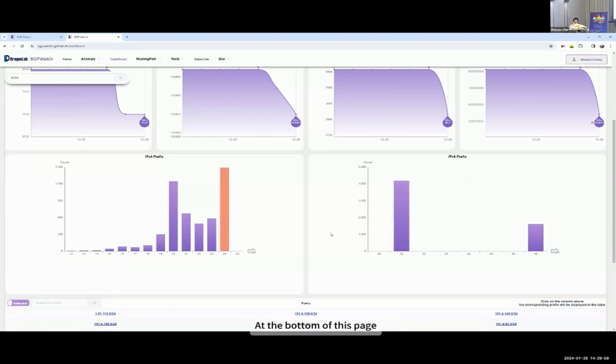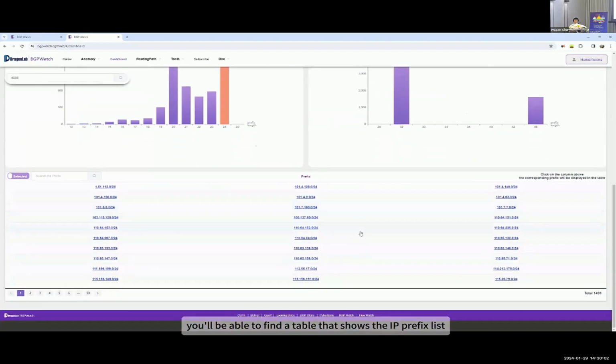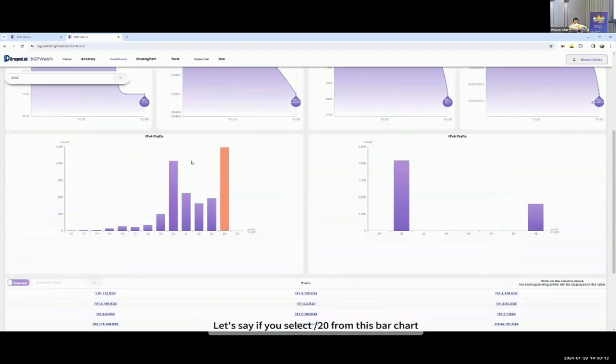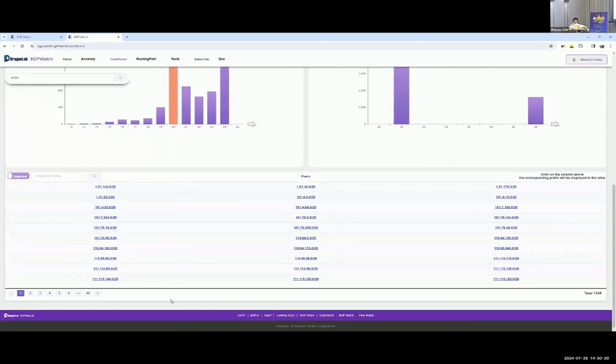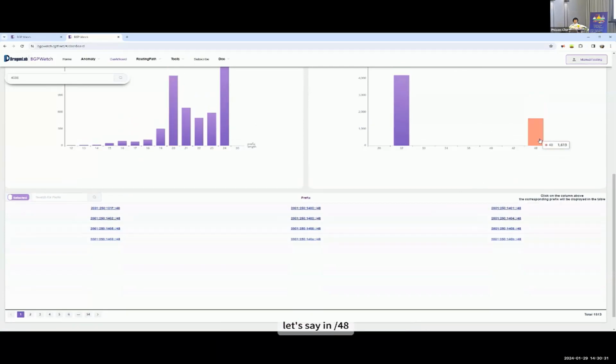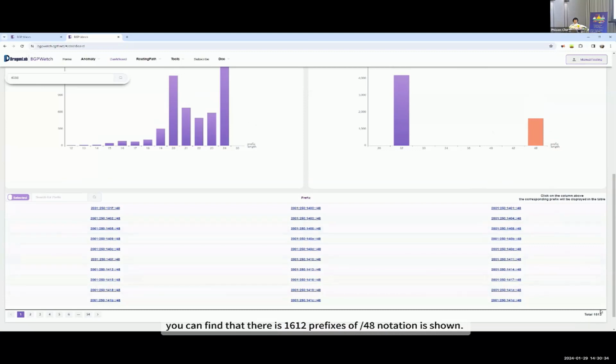At the bottom of this page, you'll be able to find a table that shows the IP prefix list that have originated from the selected AS here. You can filter this list with your selected bar available in the bar chart above. Let's say, if you select /20 from this bar chart, you will be able to see the list of /20 prefixes in this list. As you can see, the total number of /20 prefixes is 1248. And if you click on this IPv6 bar chart, let's say on /48, you can find that 1612 prefixes of /48 notation are shown.